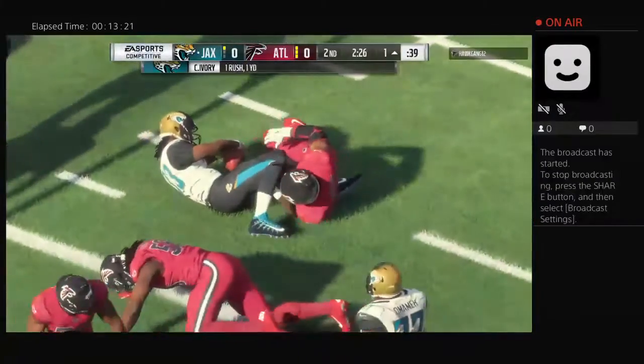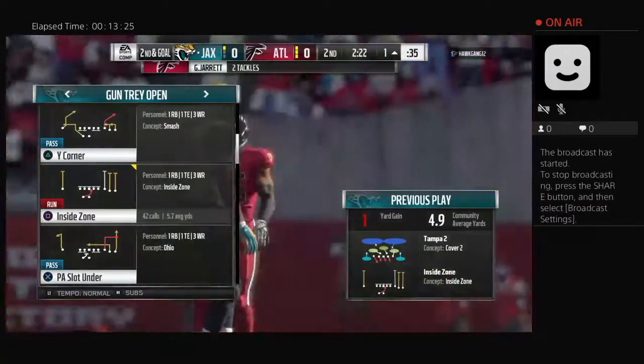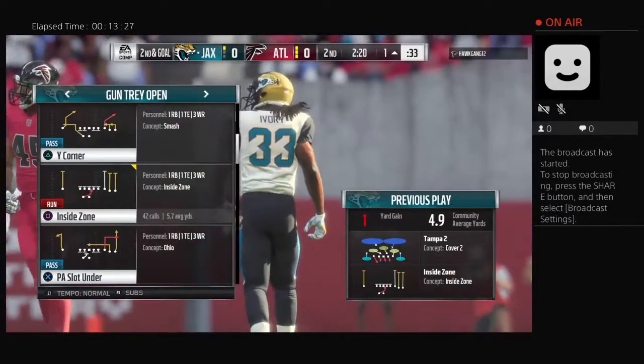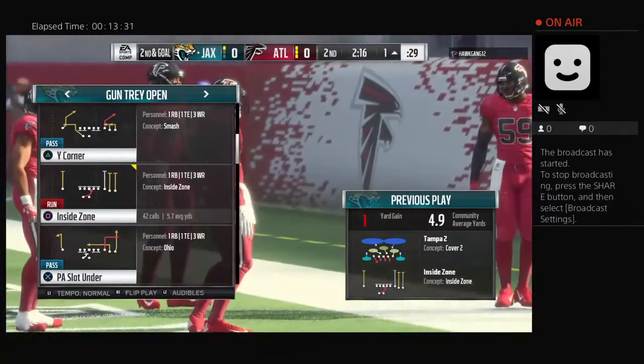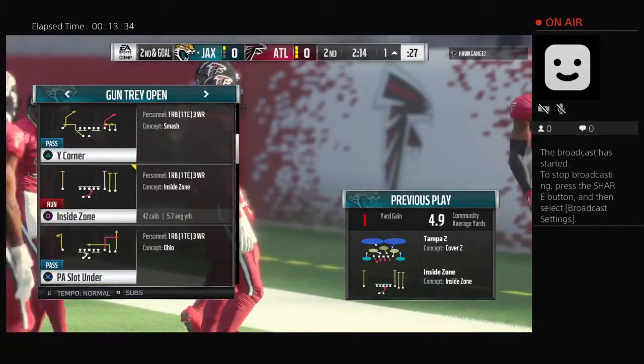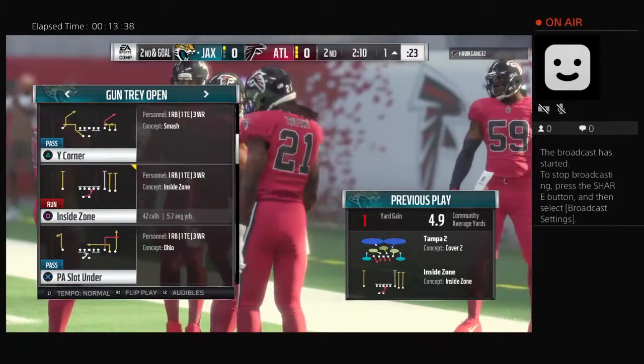Short gain that time as they're able to get him down. Only a yard on the pickup there. 2nd and goal. This drive is pretty clear. Almost feels like old school fundamentals, doesn't it? Want to impose their will on the defense. Was that 5 straight runs? Yeah, 5 straight carries to start this drive. And like you said, the way it's working, they may just stick with it.